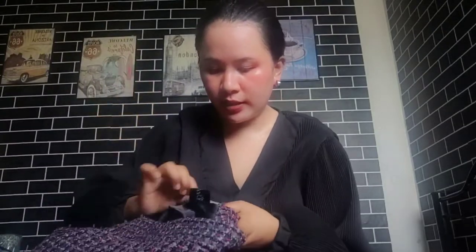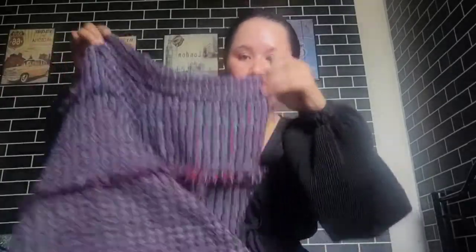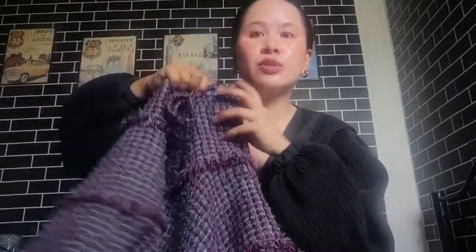It's totally heavy. It's like a Chanel TWEED. You can see the details. My gosh, I like it very much. I think this is a branded TWEED, and it's really nice. It's a Japan style of TWEED. It's totally heavy. I don't know why, maybe 1 kilo.